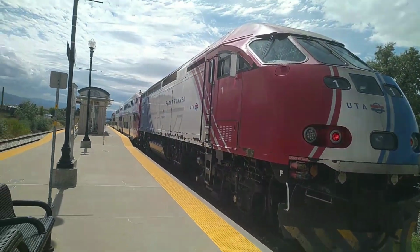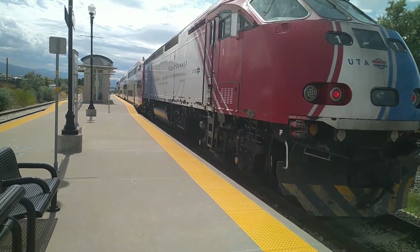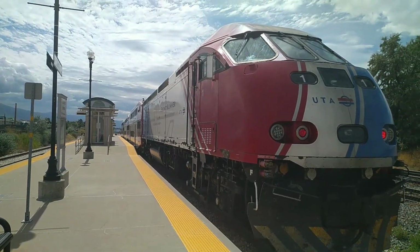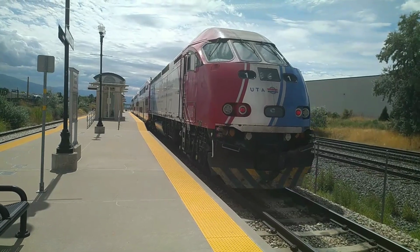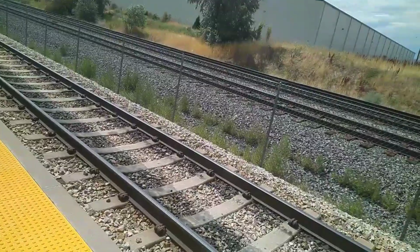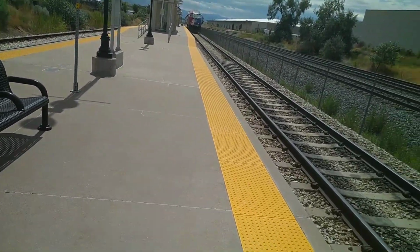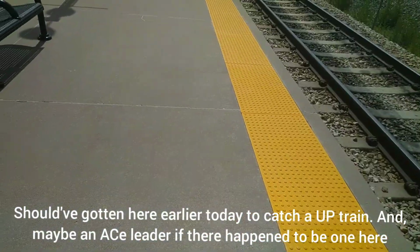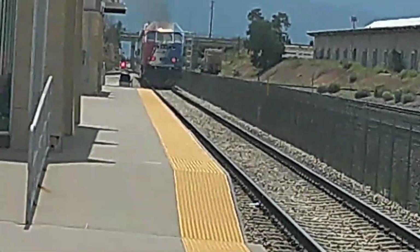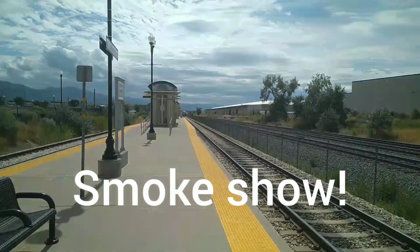Yep, here's Front Runner, everyone. Alright, here goes the train. Okay, I don't see any Union Pacific freight trains. So it's just Front Runner today, boys. Dang it! Pretty smooth takeoff. There goes the engine revving up. It's hot! It's hot!